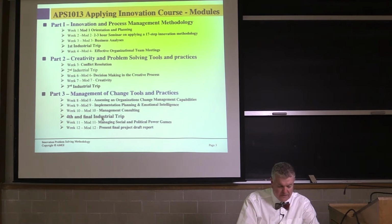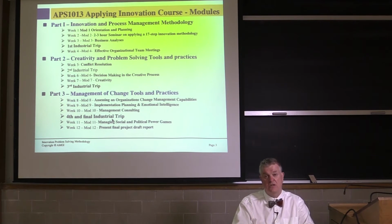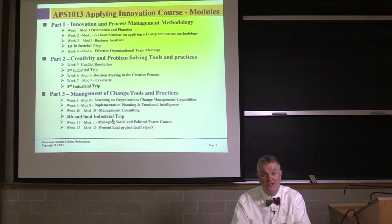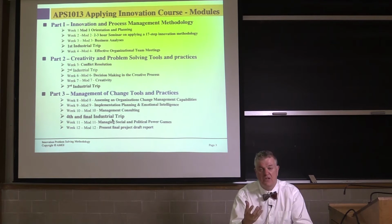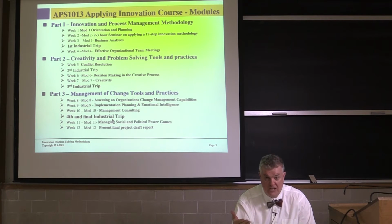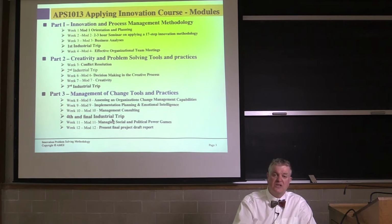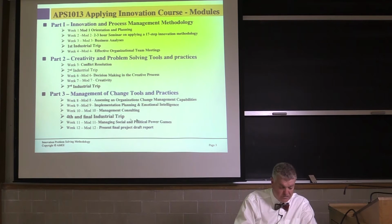And then there's the fourth and final industrial trip, where by that time you're actually presenting the solutions. You've got a PowerPoint presentation ready. You're working on your final report that you hand in to me, but you also hand in to them. Now there might be two versions, because in the report you hand in to me, I also want a section which talks about your actual skill, your personal experience, your personal development, how you worked with the client, what issues you found, and so on. So it's also a reflection on the whole process of engagement with the client industrial partner.